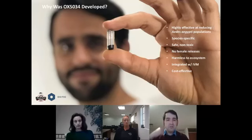So why did we develop the second generation mosquito? We wanted a tool which is going to be highly effective at reducing the Aedes aegypti population, which transmits disease. We wanted a tool which is species specific, not harming native mosquitoes, not harming other native insects or other animals which are present in the ecosystem locally. We wanted a tool which was safe and non-toxic, which would not have any female mosquitoes being released and would not impact the rest of the ecosystem.